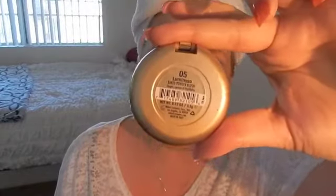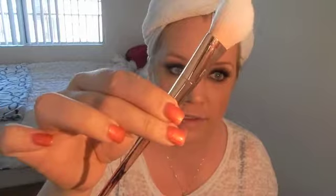Or my favorite blush of all time right now, and that is Milani's Luminoso. Love this stuff. I'm going to go ahead and use my, oh, it's so dirty already. My 300 from Real Techniques.